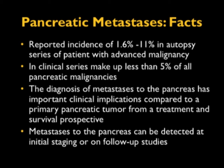But when you look at autopsy series, you can see them in up to 11% in patients with advanced malignancies. The fact is, as patients are living longer due to better chemotherapies, it's not going to be surprising for us to see more cases of metastatic disease to the pancreas. In clinical series, pancreatic metastases make up far less than 5% of all pancreatic malignancies.